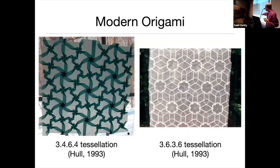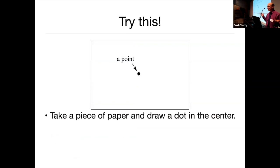Notice, okay, I invented these two. And this was when I was in grad school and I should have been writing my dissertation. Instead, I was folding these things. Okay, but let us explore something.